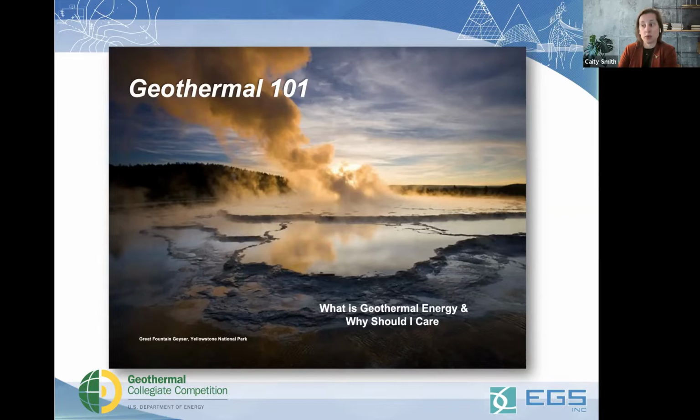Gene served on the governing board of the Geothermal Resources Council and the Geysers Geothermal Association, and is an active member of the International Geothermal Association, American Geophysical Union, and the Geological Society of America. He received the Joseph Adlin Award from the GRC in 2015 for his lifetime contributions to geothermal exploration and development. And Gene is actually joining us today from Reykjavik, where he has been attending the World Geothermal Congress.